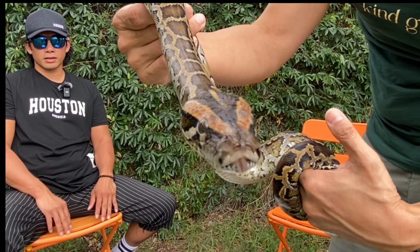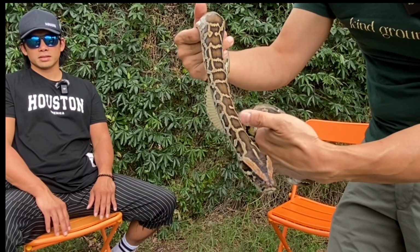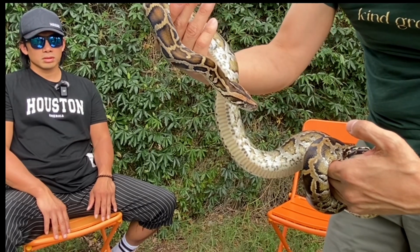Ooh, that's a good shot right there. Move back a little bit. Oh my gosh, he's right into the camera. You said this one is how many years old? About 3 years old.